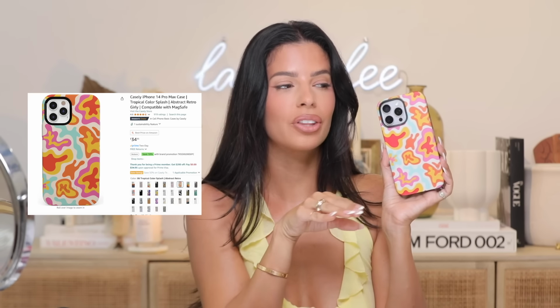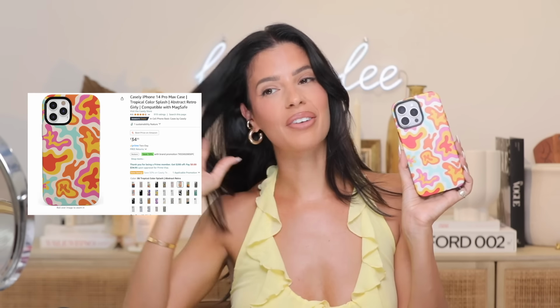Okay, the next item is kind of funny, but I get asked about it all the time, and I quite literally use it every day. Is this phone case from Amazon? It's a Casetify phone case, and I'll show you the link. They have a bunch of different designs in the phone cases. Y'all know I love Casetify phone cases because one time I bought this cheap phone case off Amazon.